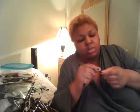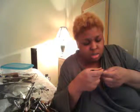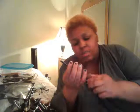So this is a Victoria's Secret mini eyeshadow brush. I bought those chocolates and that was like an extra gift. This is the NYX little brush that comes to do your eyebrows. This is like a miniature brush, I forgot what these are for. They're from two different things, but I forgot what they're for. This is an e.l.f. professional eyeliner brush.